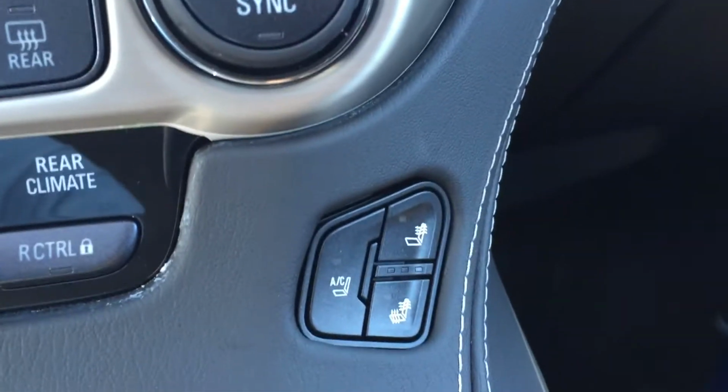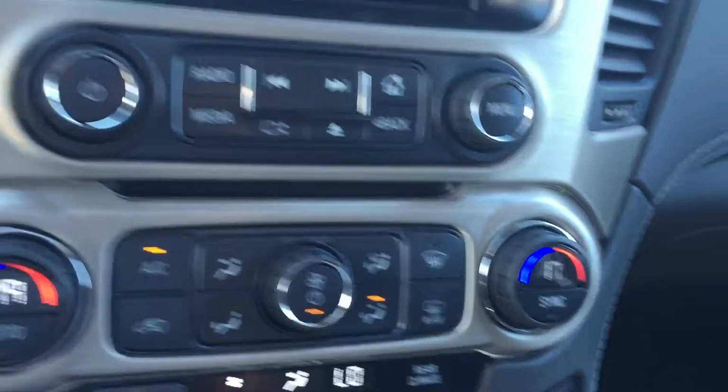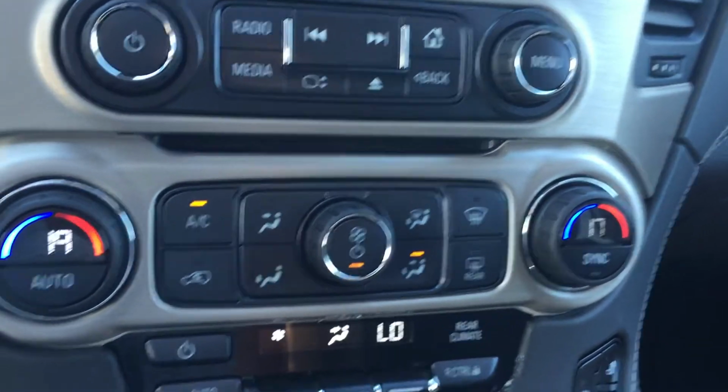I'm actually going to turn that on right now because it is quite hot, but that is great for year round. It also has dual climate control, so I get 2 different temperatures up here. I can have the driver set to 19, passenger set to 17, which is quite nice for when the driver and passenger do have different temperature wants.